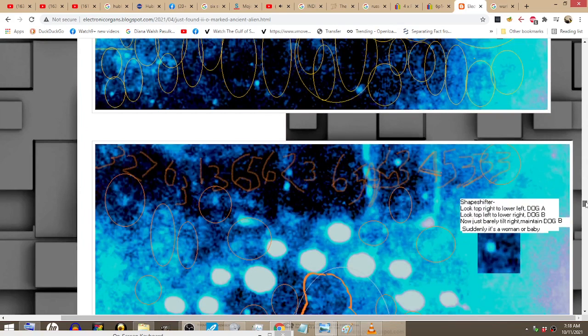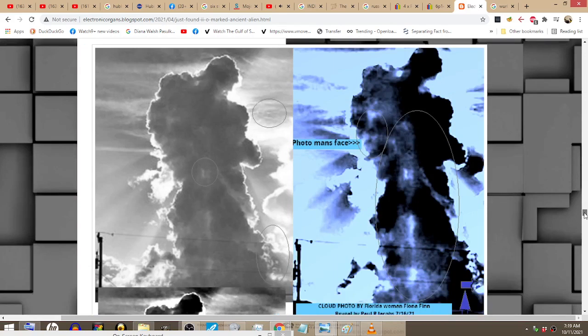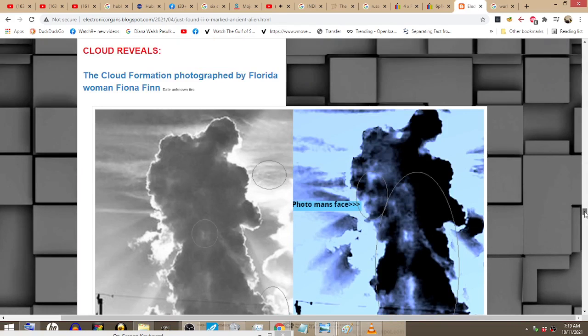We're not aliens. Here's another one. And I wrote here, look, top right to lower left, dog A. Top left to lower right, dog B. My eyes aren't focused for it. There is a dog B. And then, now just barely tilt to the right. And maintain dog B. And you will suddenly see it's a woman or a baby. Well, there's a woman, I suppose, yeah. There's a lot of shape-shifting going on. The old woman and the beauty thing where you see it two different ways. That goes on a lot. Okay, here was the first cloud that I rendered.